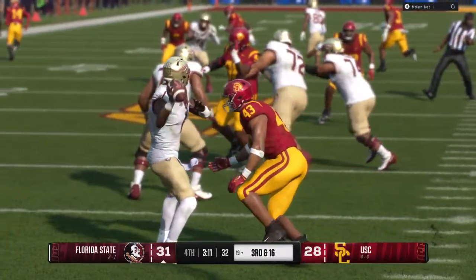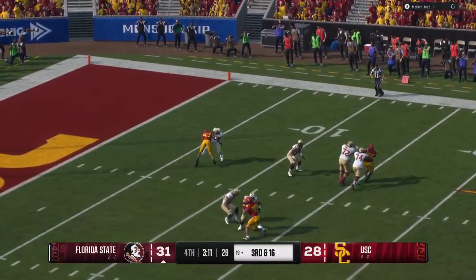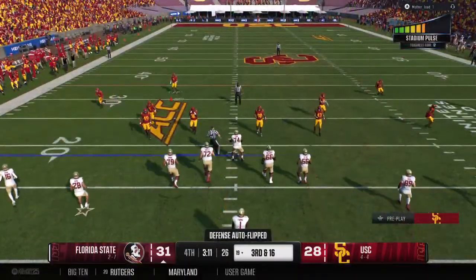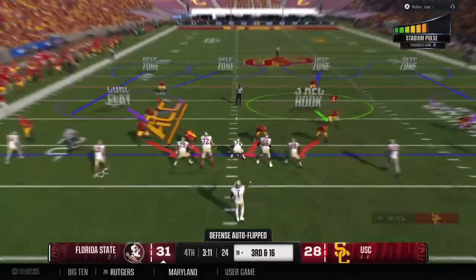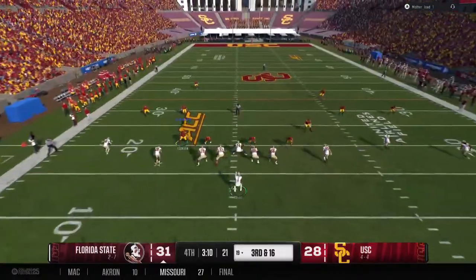The last play they allow a sack. This one they allow a hit on the QB, which forces the incompletion. Third down, you're going to be throwing it right here, you think. So the O-line's got to step up. You make up the game plan and not a lot on the play sheet for this.